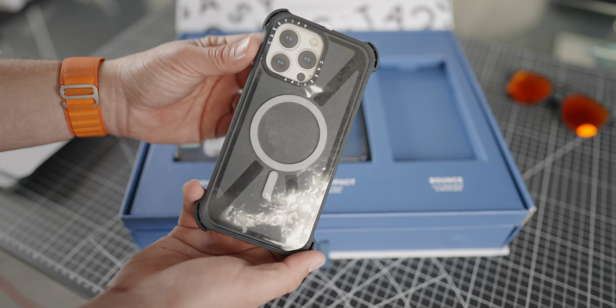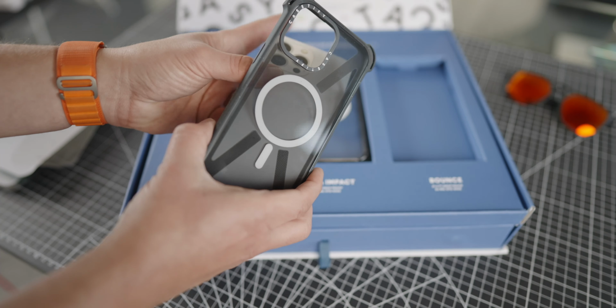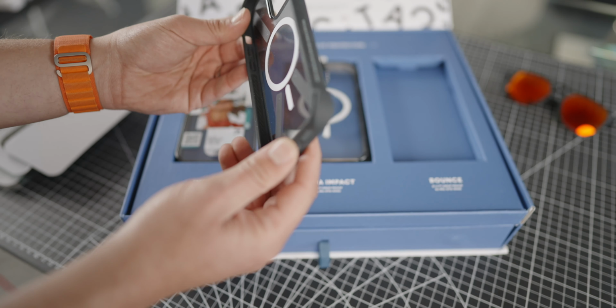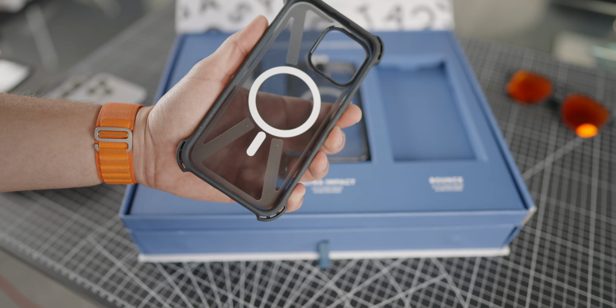I think when you get to this level of protection, it's a very tricky balance, right? To have a case that offers this extreme level of protection whilst keeping it stylish and sleek. But I do think CASETiFY comes closer here with the Bounce case to getting the best of both worlds between protection and sleekness.